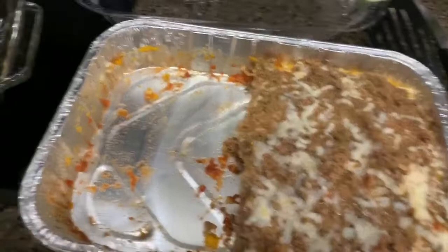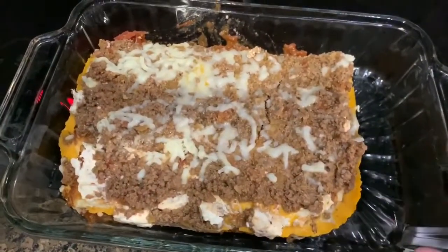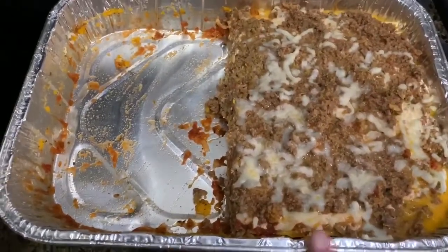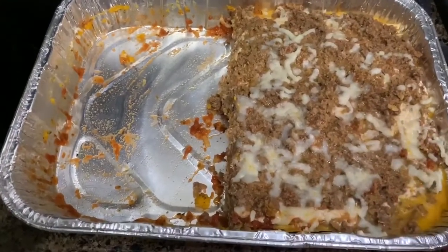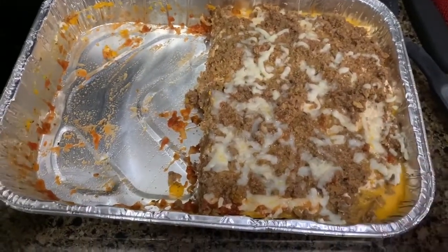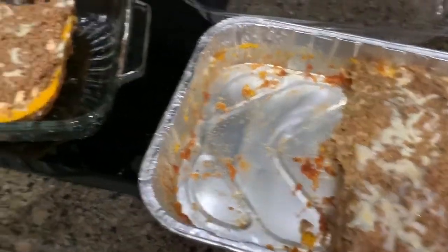Okay, it worked. Yay! I was able to get half of it into my glass pan, and I'll fix this tonight in the glass pan. I will wrap this up really good a few times with saran wrap, and then I'll put the lid on top of it and put it in the deep freezer. I'll date it and everything, and then we'll have another meal ready to go for us. So I love when things work out.